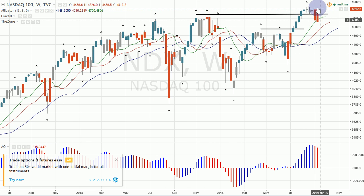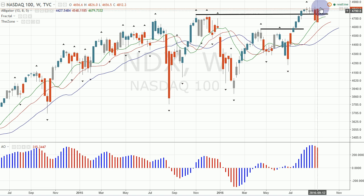Maybe this will never really say goodbye to that level, because it keeps coming back, creating that fractal inside the balance zone, hitting it, and then stopping us out with not too much profits here. But we don't know. This week looks pretty good so far. One week doesn't mean anything. We'll just follow the overall market movement.